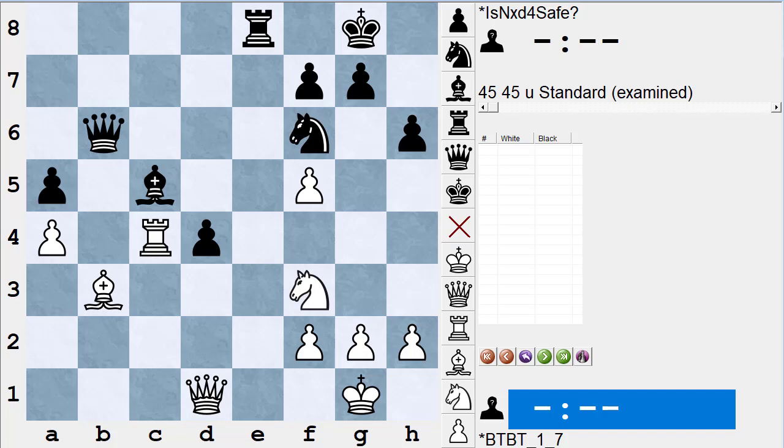If you came up with the answer that knight takes d4 is bad because black can play rook d8, and pin the knight to the queen and try to win it, that's also sufficient. But black doesn't need to do that. He can just simply keep capturing on d4 and then go after the mate on the e1 square. All right, so let's go to the second problem.